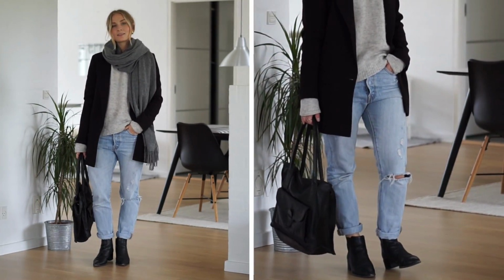Moving on to bags, these are kind of in the same category as shoes, and with that I mean that they kind of set the whole language of your look. So let's have a look at my bag collection.